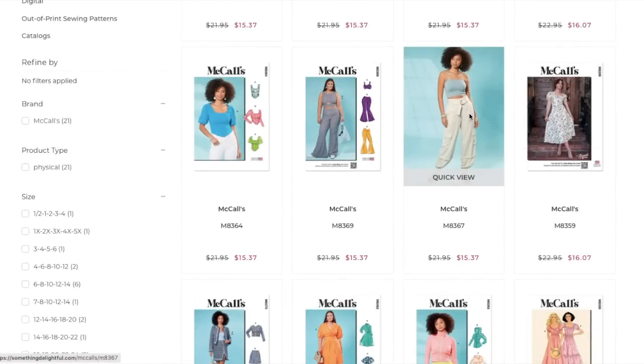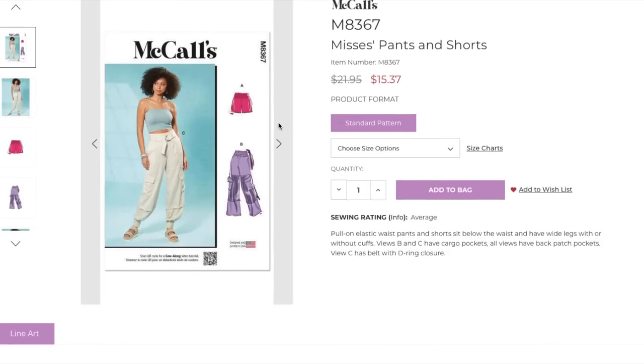So we've got this little number here. This is pants and shorts. Yeah, cargo, I get it. I get it. If they're following the trends and the girlies and all that. Yeah, cargo is doing its thing. Remember Mimi G's pattern from Simplicity? Remember it was like that long anorak and the long pants? This is a similar vibe.